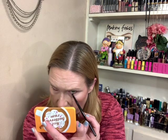Okay, so let's go into the color Cinnamon. I like that. It's like this reddish brown color, and we're going to put that right along the lash line. I will say though, the mirror in this palette is kind of nice. It's a decent sized mirror for your eyes. It's on the smaller side, but not too small, and not too big, you know what I mean? Just enough for your eye.